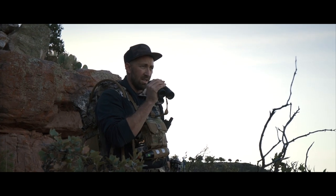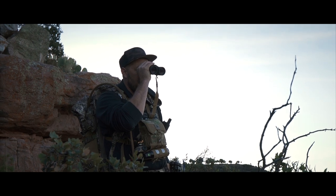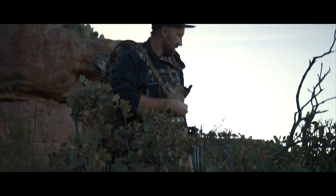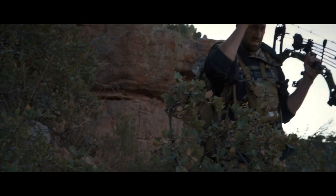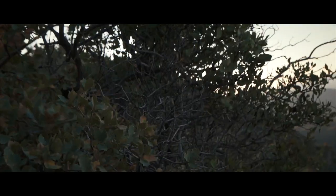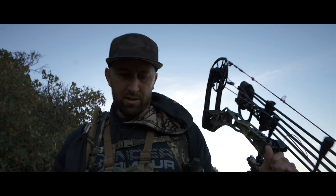Is that him at the top by that tree? No. I'm trying to get a good landmark here. Okay. Alright, I've got sight of him. Just keep sight of that one dirt patch. He's still up, most of his body's covered.